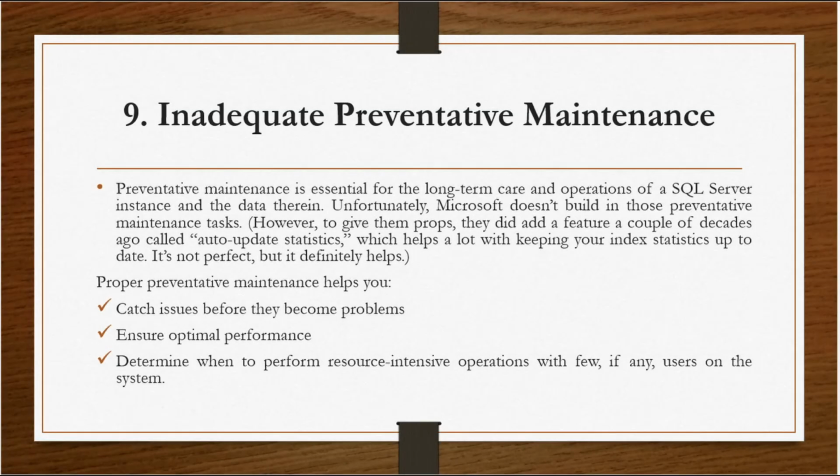The next most common mistake that I've seen is the lack of preventive maintenance from the database engineers. Preventive maintenance is nothing but monitoring the servers and catching the issue before it occurs. Also, we can ensure optimal performance if we schedule a preventive maintenance activity monthly or quarterly, depending on the server utilization or the client activity. This will be helpful for the server, the database, as well as the overall performance of your application. This is a very important factor that database engineers usually miss. It will also help to check when to perform resource intensive operations, and when you can escalate or de-escalate the resources for your particular server.